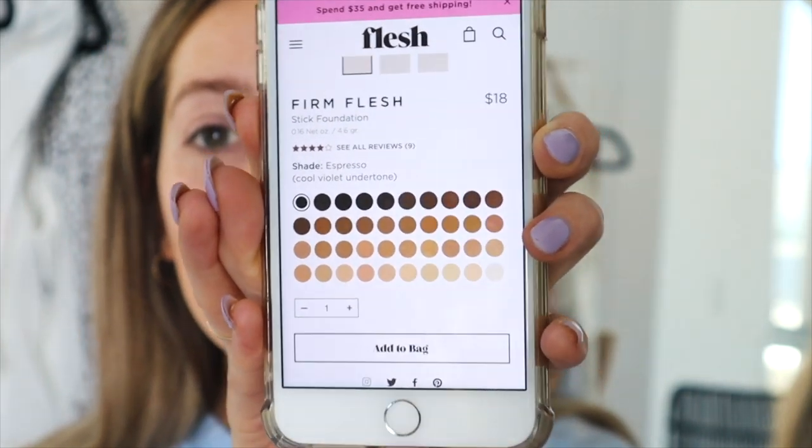I came across Flesh on Instagram a couple weeks ago and I was sold immediately by the adorable packaging. It's just so cute. She's just a little nugget and I just want to eat her. I looked more into it and I was blown away by their shade range. They have 40 different shades, which is so cool. They have every kind of undertone that you could have, like cool violet undertone, which makes me so happy.